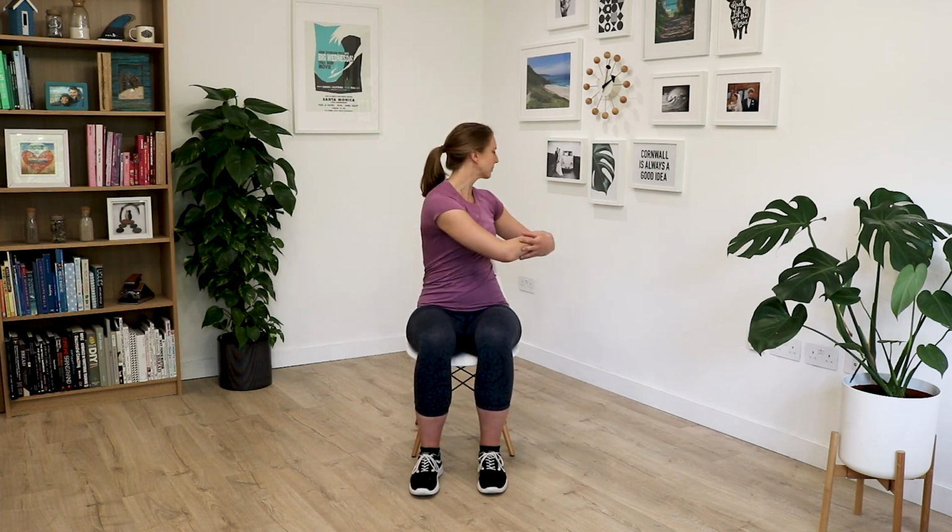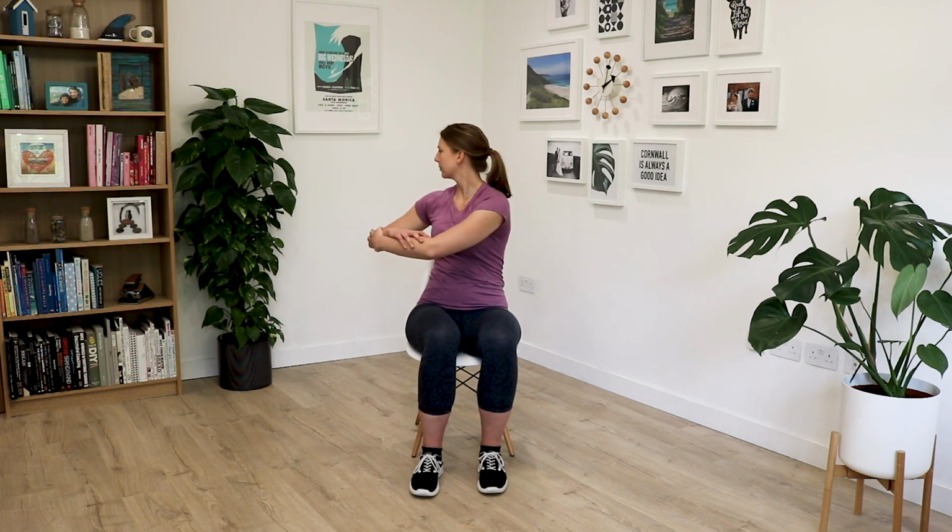Torso twists now, so in your own time sit upright away from the backrest, bring the arms across the front of your chest and turn your upper body to look over your shoulder. Gradually turn back to the centre and turn in the other direction. Keep the movement light and comfortable.